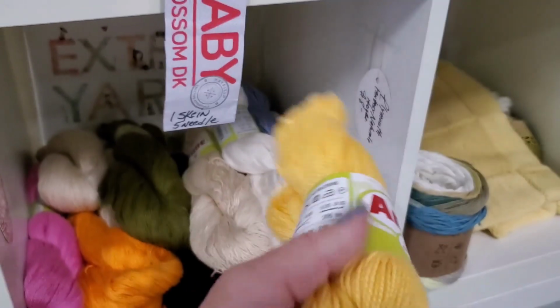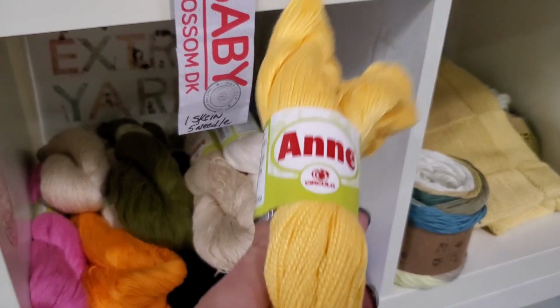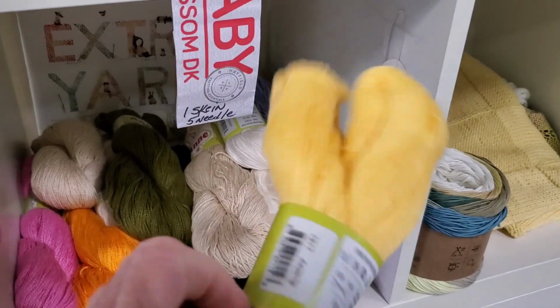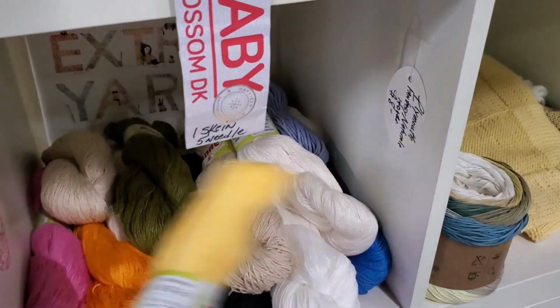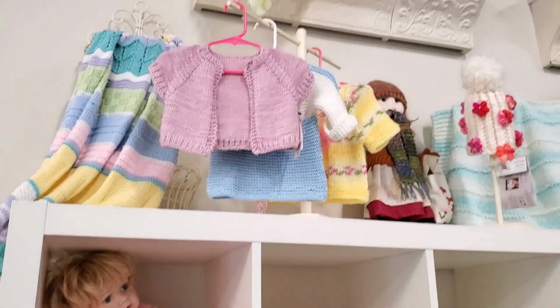And Circulo. I don't think I've seen this one before. 100% cotton, mercerized cotton. Very nice. Oh man, guys, those are only $8. I gotta do this quick. I'm not gonna be able to shop as much.